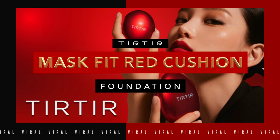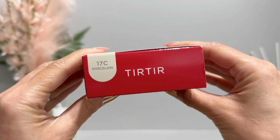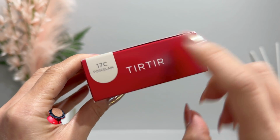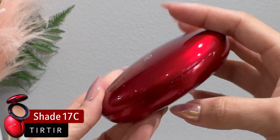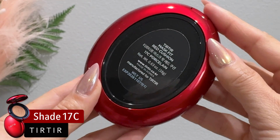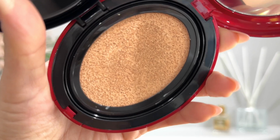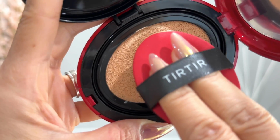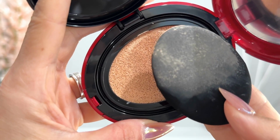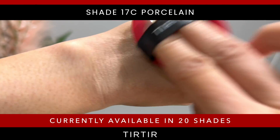So I started off with 17C, and I want to show you guys the swatch for that and kind of what that shade looks like, and then we'll jump into the details in just a second. I am going to go through all the ingredients and all of that fun stuff, but 17C is a really beautiful color, but unfortunately it was just not the right undertone for me. I like that one as concealer. Now this product really can be used as a concealer and a foundation, as like most cushion foundations.